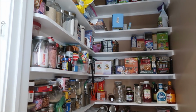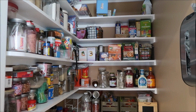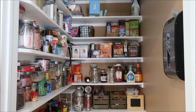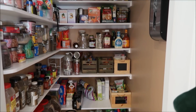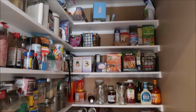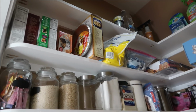The contractor who stood me up on the project that was supposed to be done just recently is the contractor who actually did this. This was originally a coat closet in the floor plan, but we made it a pantry, and I absolutely love it. Now, this has pretty much been revamped in the last 6 months or so.